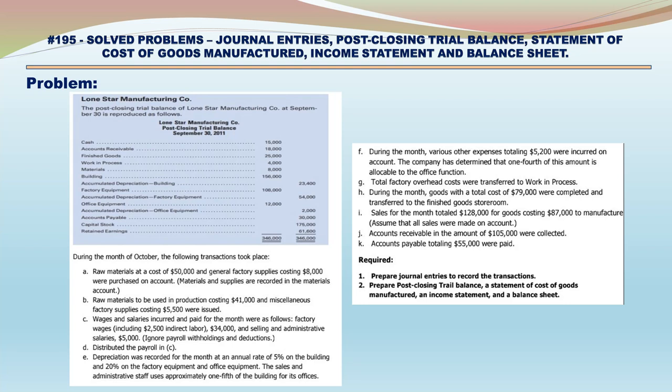A. Raw materials at cost 50,000 and general factory supplies costing 8,000 were purchased on account. Materials and supplies are recorded in the materials account. B. Raw materials to be used in production costing 41,000 and miscellaneous factory supplies costing 5,500 were issued. C. Wages and salaries incurred and paid for the month were as follows: factory wages, including 2,500 indirect labor, 34,000, and selling and administrative expenses, 5,000. Ignore payroll withholdings and deductions.